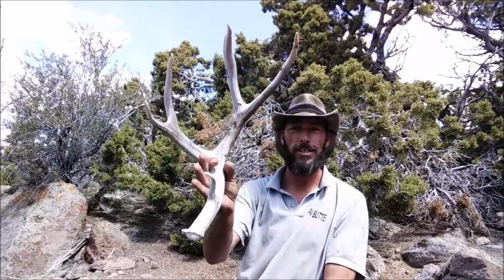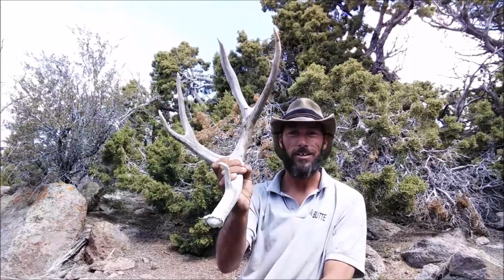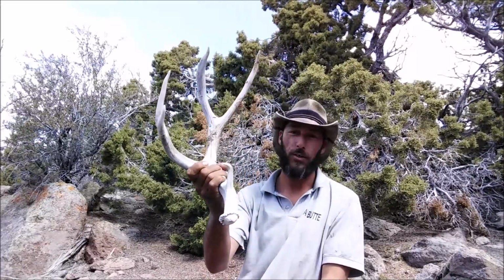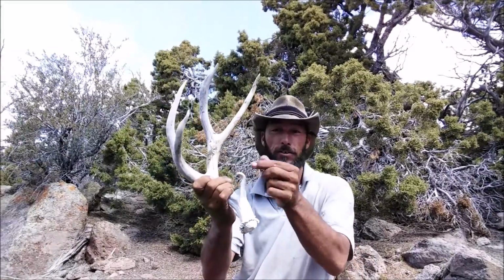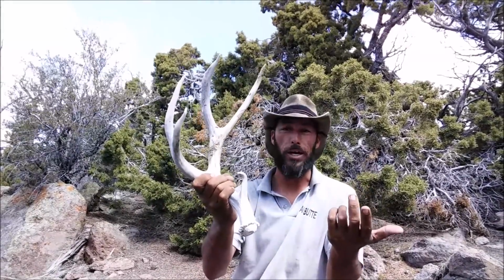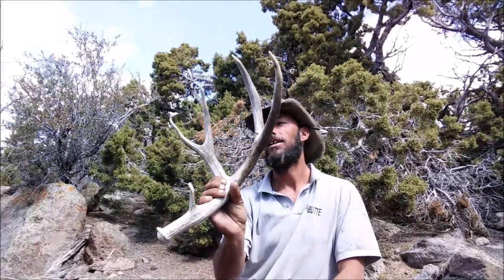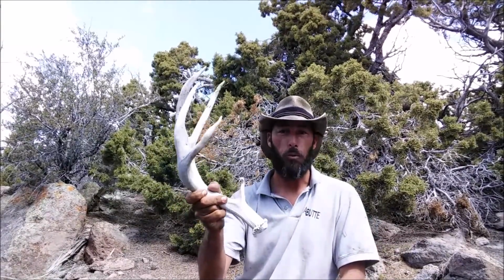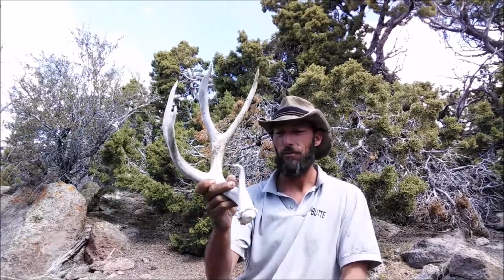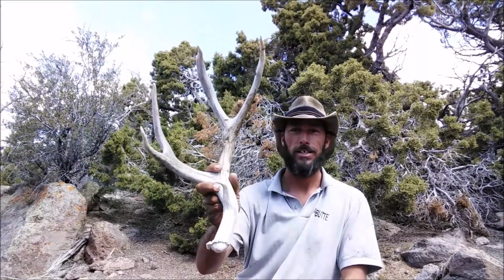That's actually a pretty good size 4-point, 5-point, whatever you want to call it. I know you guys in Utah don't count the eye guard, but the way I see it, since the eye guard is a scoreable point, it counts as a point. So it's a 5-point. That's just the way I see it. I'm from Colorado, so I'm familiar with calling these 4 points all the time, even when they've got eye guards. Not bad.